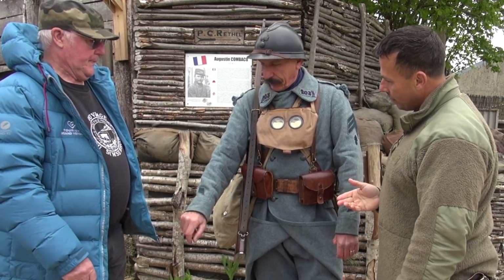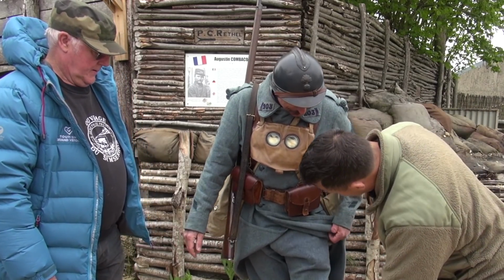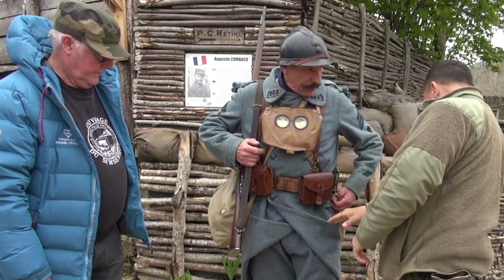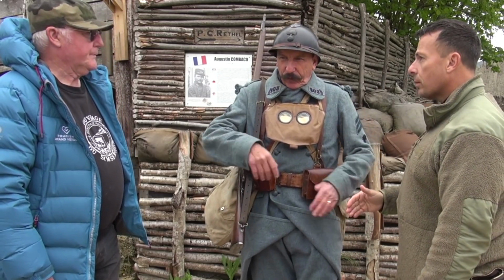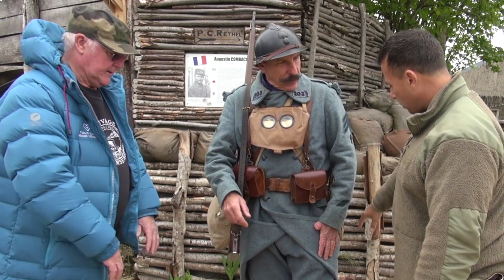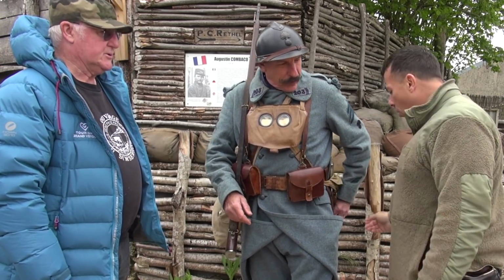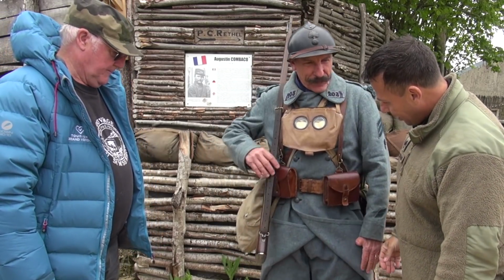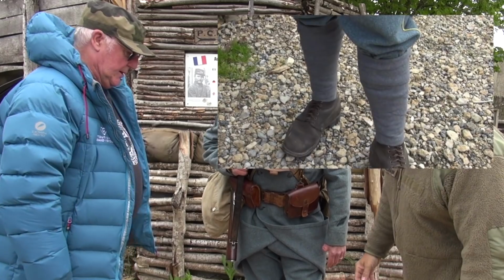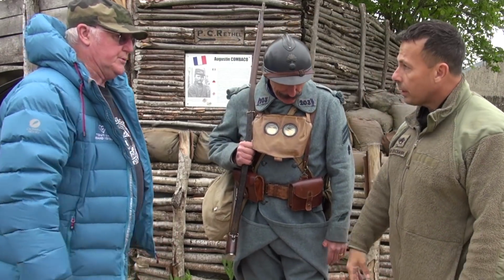Capot. Manteau. Pantalon. It's cut to walk, pour faciliter la marche. It's cut away at the front, and it just buttons up at the back. So it's buttons there, to march. Very clever. And the puttees to stop insects getting in your trousers, in your boots, etc.